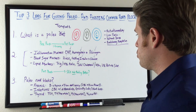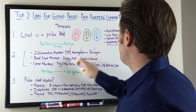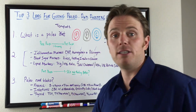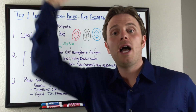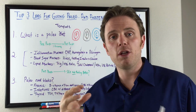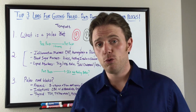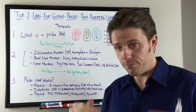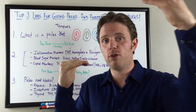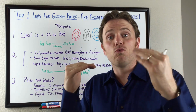And then lipid markers. So our triglyceride to HDL ratio is a really good marker of insulin resistance. Basically our triglycerides go high when we consume too much carbohydrate. Our HDLs go up when we're consuming really good, healthy quality fats like fish oils and good clean saturated fats like coconut oil and butter. So if HDLs go up and triglycerides come down because we're not consuming excess sugar, that's a really good ratio.